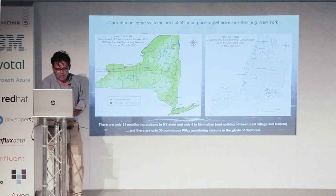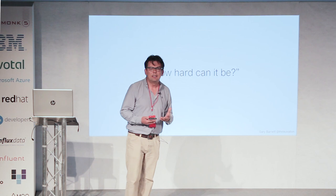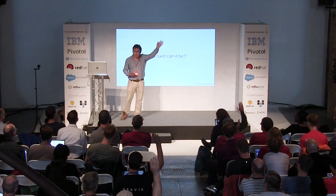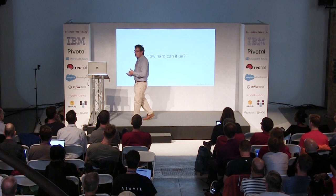How many of you have sat in a room when someone has uttered the words, "How hard can it be?" Could you put your hands up if you've ever been the idiot who said those words? 4.5 years ago, I said, "How hard can it be to measure air quality for under, let's say, 100 quid?"